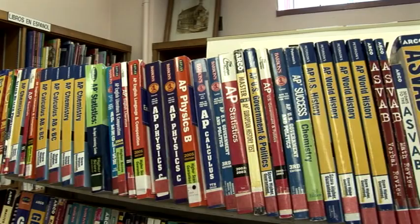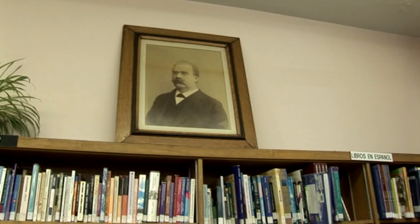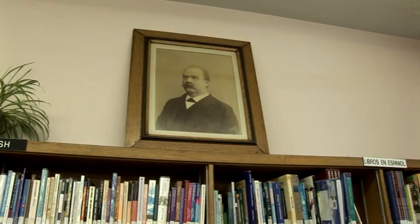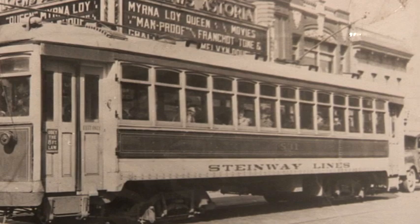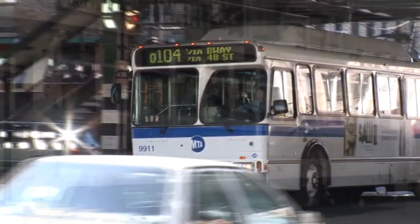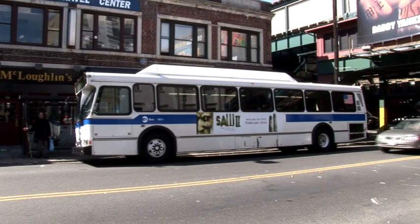And a portrait of William Steinway, who was the initial benefactor of this circulating library, has still stayed with the system throughout all these years. If you go to the Steinway branch of the Queensborough Public Library, you'll still see William staring at you from the wall at the reading room. The Steinways also had surface lines. They managed to assemble all the trolley lines in Long Island City under their control. They later sold it to a group of investors, and through a series of sales, those lines, of course, became today's modern bus network in Long Island City, Astoria.